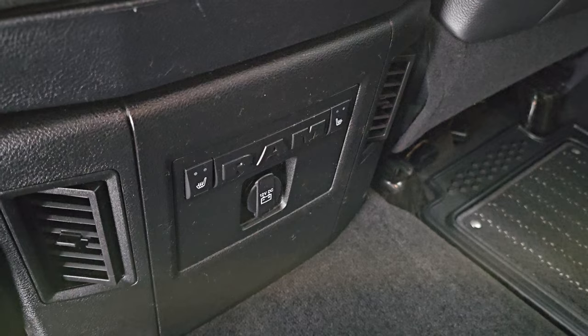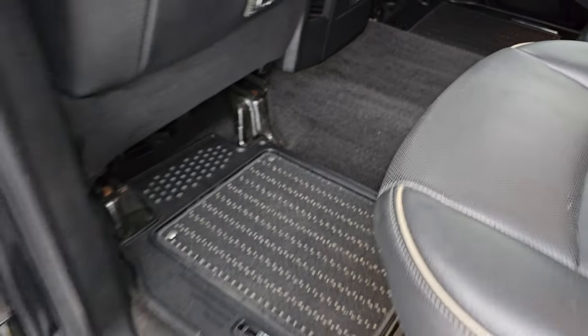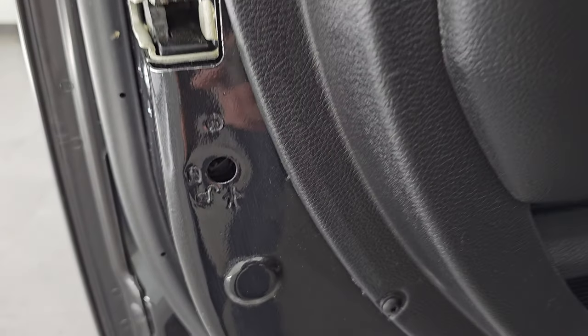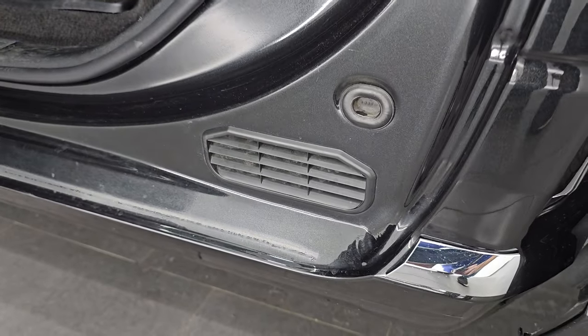And there are those heated seat buttons and a 12-volt power point. See just how nice and clean that carpeting is. The trim on these Limiteds always looks really good on the doors. And you do get child safety locks on the back doors, inside and bottoms of the doors. All look fantastic. No corrosion on them.